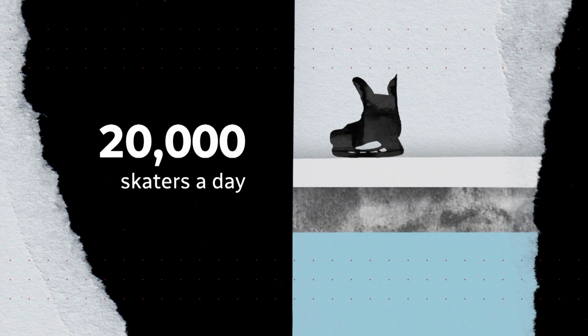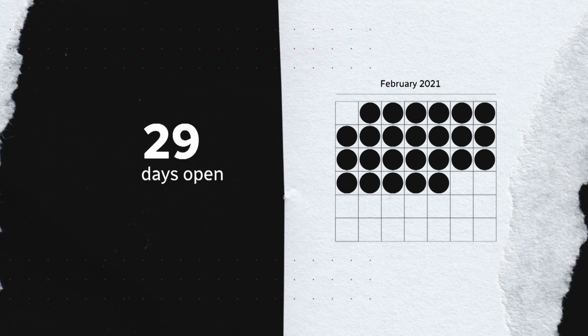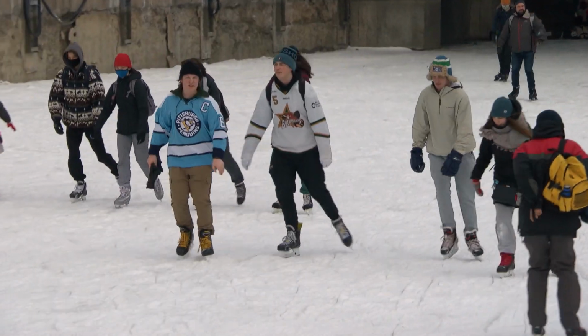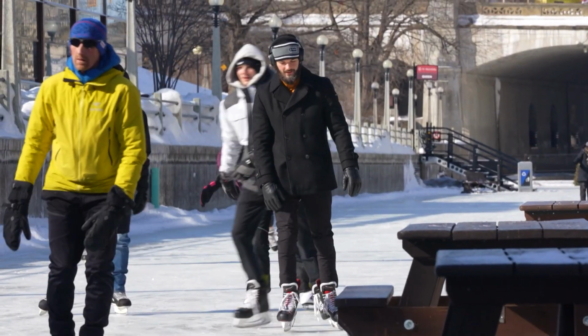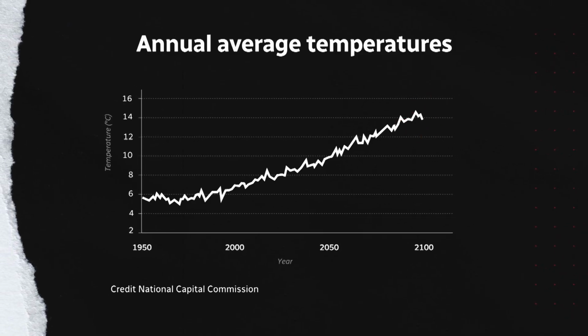Now, by the time all those conditions are met, there may not be that much of winter left. Last year, it was the shortest skating season in a decade, 29 days long. Overall, that number has been in decline for years. The National Capital Commission is in charge of managing the canal. Now, they hired some experts to predict future winters in Ottawa, and what they found? It's not good. Average temperatures expected to go up. Deep freeze cycles, they're expected to go down.